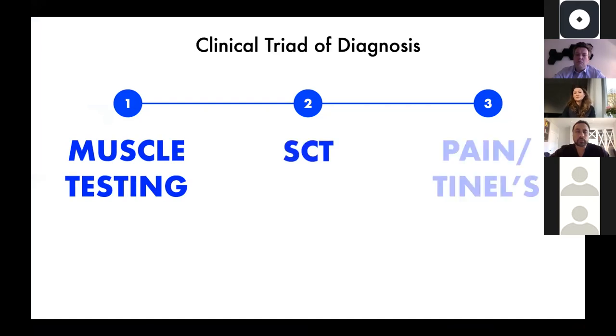So for the clinical triad of diagnosis, we use muscle testing, as I showed you with the protocol. We use the scratch collapse test. And finally, once we've confirmed with the scratch collapse test where our level of nerve compression is, you push on the nerve or you do a Tinel's test. As you all know, the Tinel's test is excellent for carpal tunnel, cubital tunnel, but not very good if you have a radial tunnel syndrome, for instance.